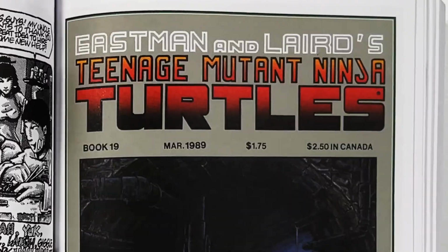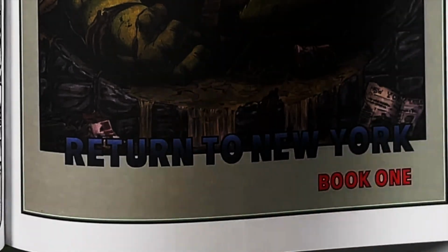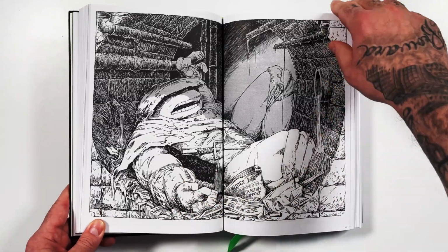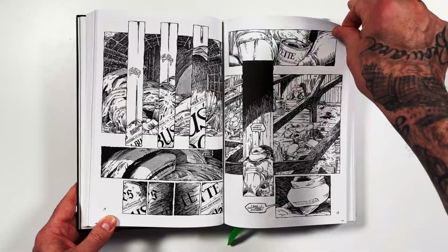All right, so here we go. Book 19. It's book 1. It's Eastman and Laird with Steve Levine. So back to New York. Here we go. In the sewer, Turtles are getting fed up.